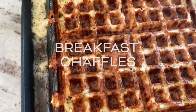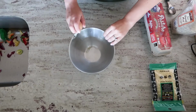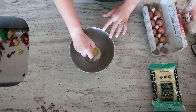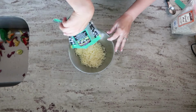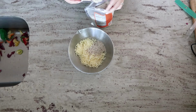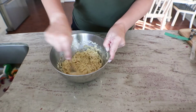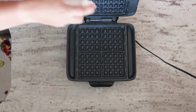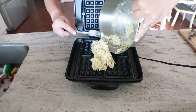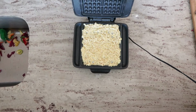For breakfast, we're gonna be making a big batch of chaffles. Chaffles are a keto-friendly waffle that are made with just 3 ingredients. You need eggs, mozzarella cheese, and almond flour or almond meal works too. Stir it up until it's evenly combined, then spray your waffle iron with avocado oil spray so it doesn't stick. Pour on the batter. It's very thick, so make sure you spread it into an even layer.